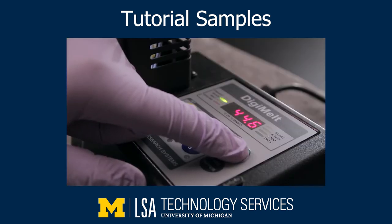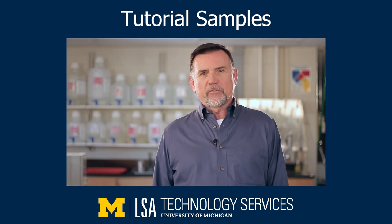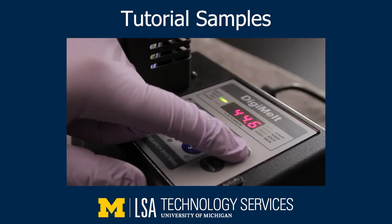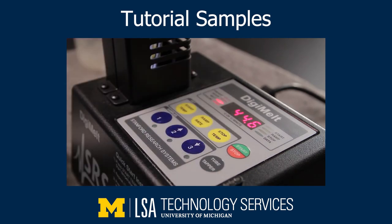When the ready LED light is lit, the temperature of the oven is holding, and you're ready to insert your sample capillary. Push start stop to begin ramping the temperature at the ramp rate. The melt LED will light.